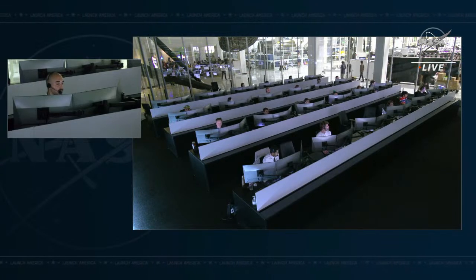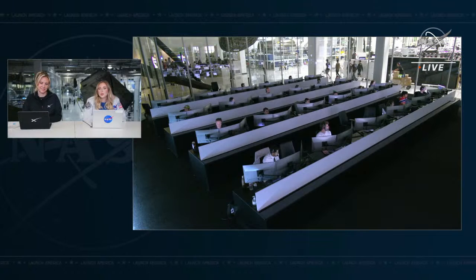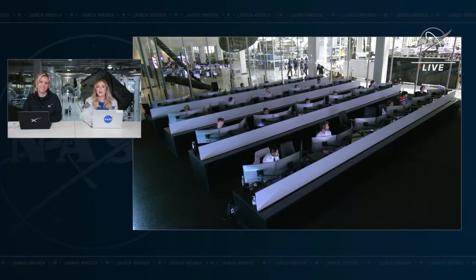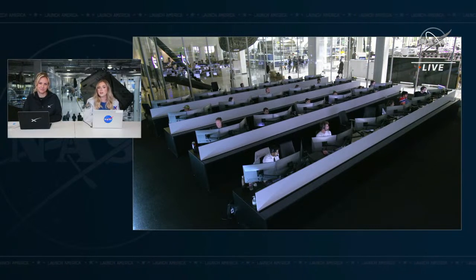So again, Dragon has now exited the approach ellipsoid, and as I was saying, one of those key differences with the approach ellipsoid is that vehicles outside it have to be on what we call a 24-hour safe free drift trajectory.